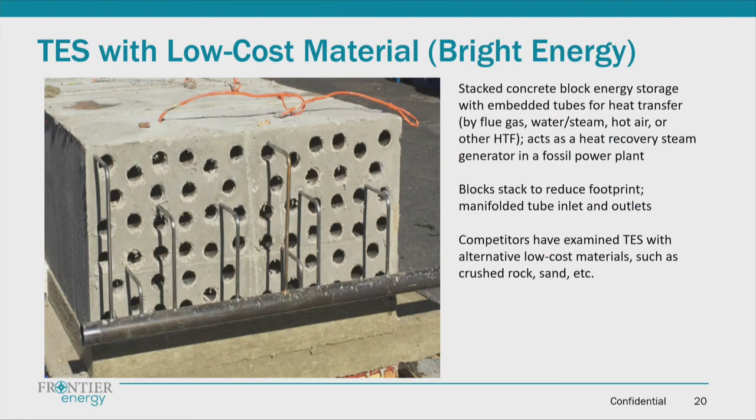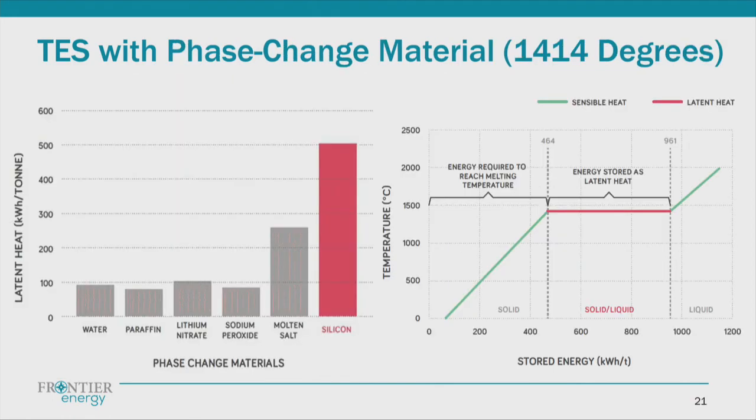And so this is actually being built and demonstrated at like a 10 megawatt pilot scale right now. And other people have looked at crushed rock, sand, other low-cost things. Okay, now you want to make it more compact, right? They were trying to make it cheaper. What if you want to make it more compact?